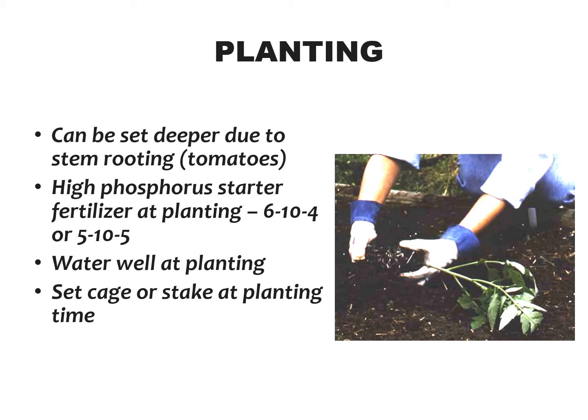As far as peppers and eggplants, you want to plant those just barely deeper than they were growing in their container. They don't root quite as well on that stem as tomatoes do, and you don't want to set some root rot or stem rot in. Also, when you plant, you can put a high phosphorus starter fertilizer in if you want to do that at 6-10-4, 5-10-5, or you could even use some of the Miracle Grow or any other water soluble fertilizer just to give a little kickstart to these plants.